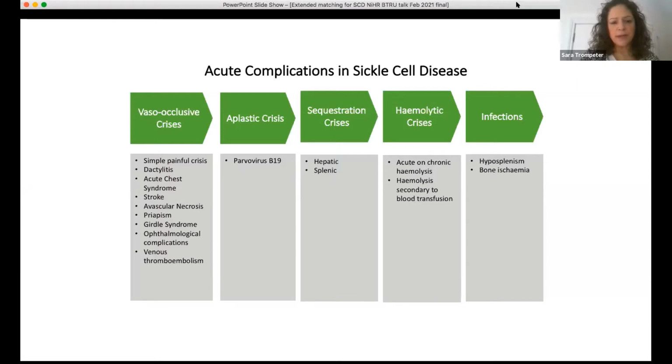Acute complications that patients can have can be divided up. The way I find helpful is to think about them as vaso-occlusive crises. That's when things get stuck in different vessels, and traditionally it's named after the part of the body where the problem is actually occurring. If it's in your brain, it's a stroke. If it's in your penis, it's a priapism. If it's in your abdomen, it's a girdle syndrome, but it can happen pretty much anywhere. A characteristic one is a simple painful crisis, which occurs in the muscle and bone and can be excruciating. But other crises that may occur along with your vaso-occlusive crisis can be due to parvovirus B19, or sequestration, when things pool in your liver and spleen.